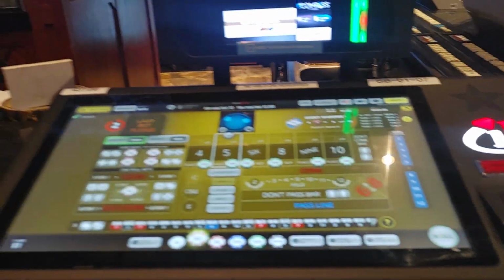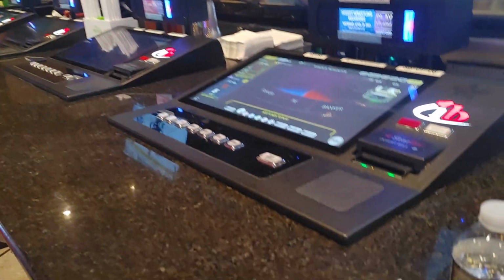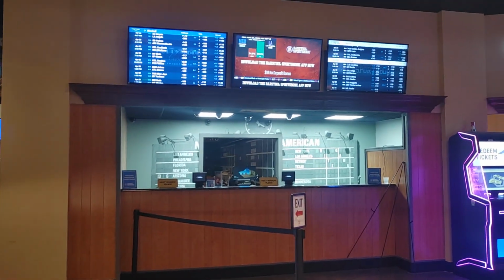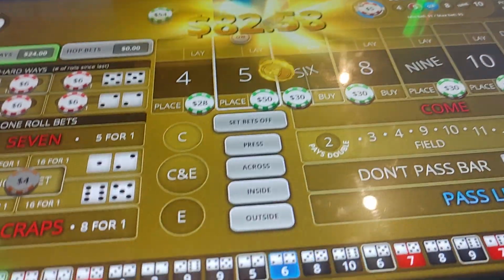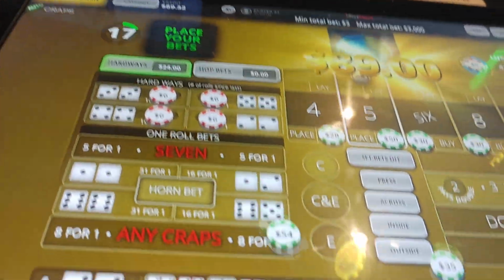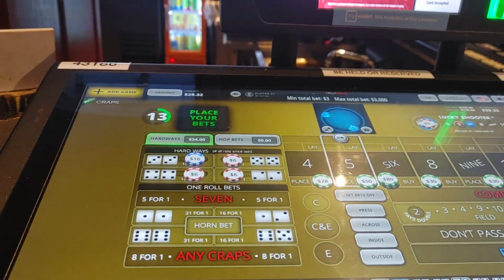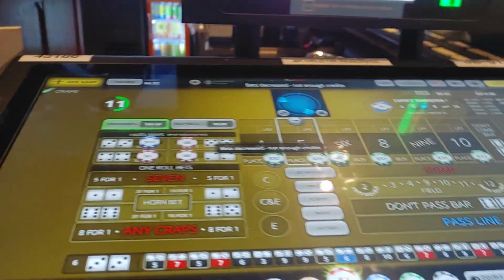So here at the Horseshoe Hollywood, you've got the sports bar, and all these stations are all the games you can play. They've got the sports book. Oh, we just rolled a hard 6. Let's come back to the game. Let's go 50 more there, 10 there, 5, 5, 5, 5, 5, 5.